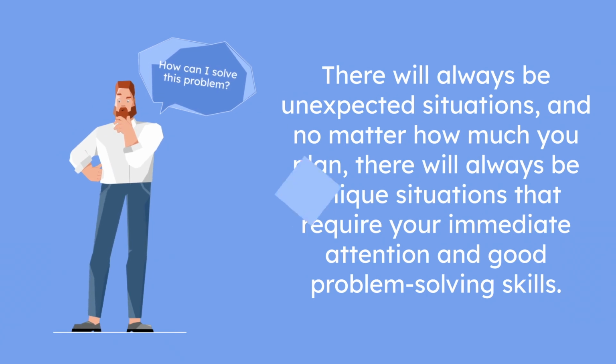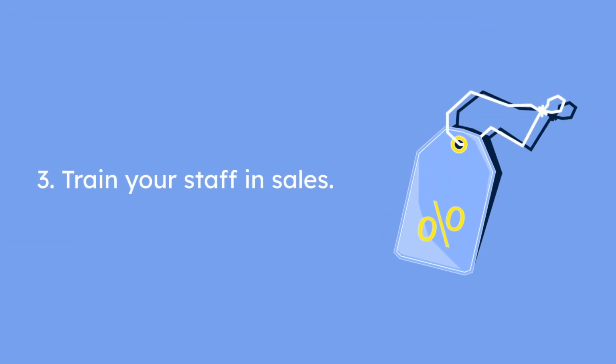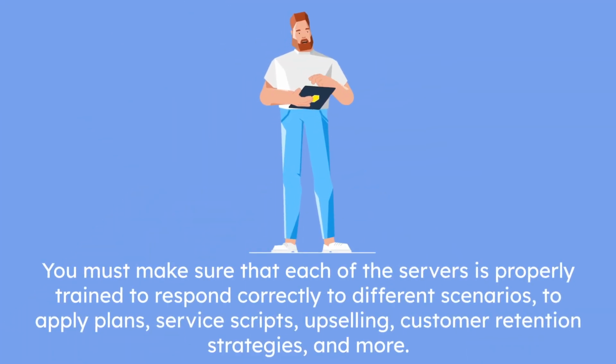The third step is to train your staff in sales. Training your staff is vital in different ways, and in the case of customer service, it's no different. You must make sure that each of the waiters is properly trained to respond correctly to different scenarios, to apply plans, upselling, customer retention strategies, and more.